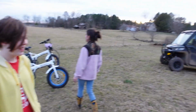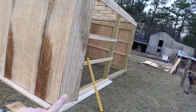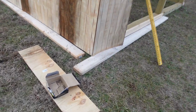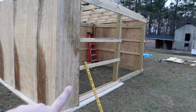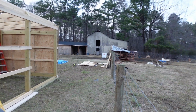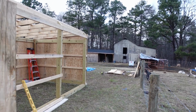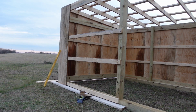Go away. All right, so we got that corner on. I'm just going to put a couple more screws. Like I said, I only have maybe 6 screws left, so I'm going to go ahead and put one or two in here, and then I've got one full sheet of plywood left, so I'm going to put that full sheet up and get the 4 corners and see what's left from there. All right.